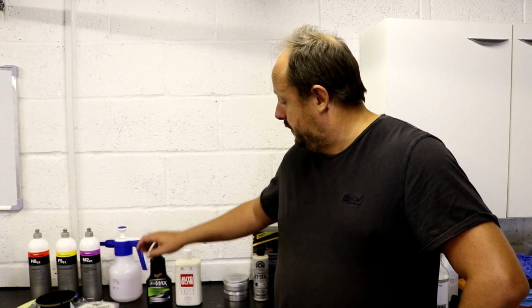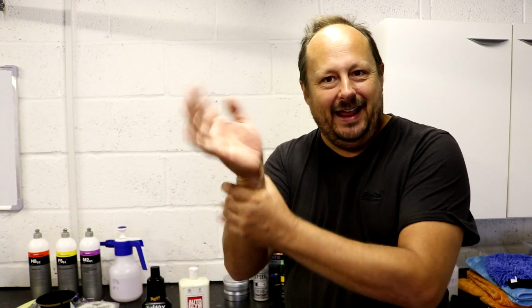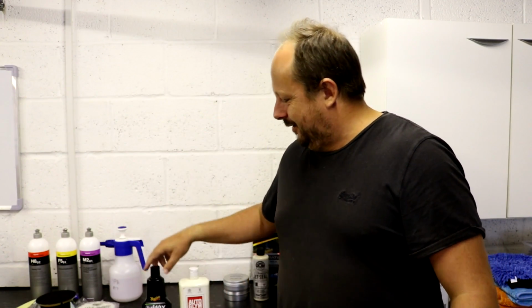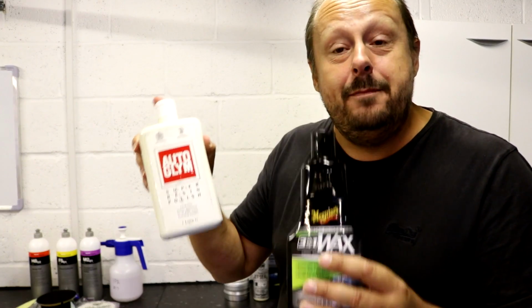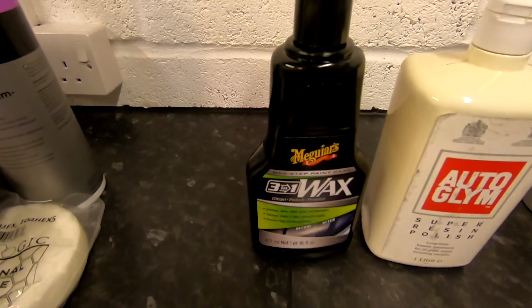Okay guys, the good news is if you're not interested in machine polishing because of the time and the investment, then hand usage becomes the alternative: you become the machine polisher, and a microfiber cloth in your hand becomes the pad, if you like. Your equivalent is an abrasive hand polish or glaze.